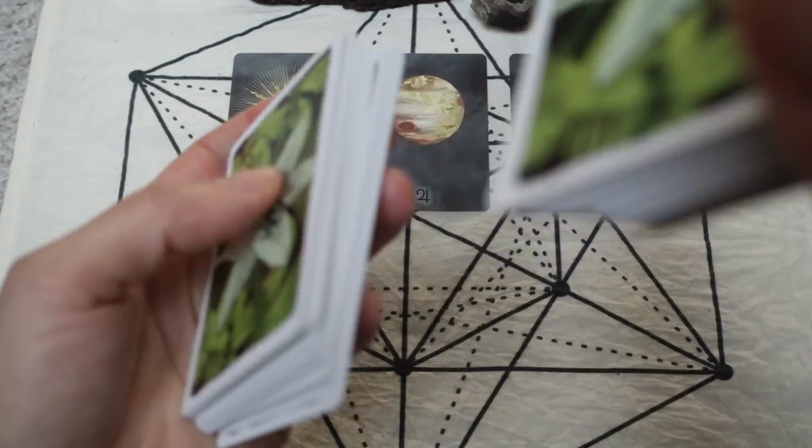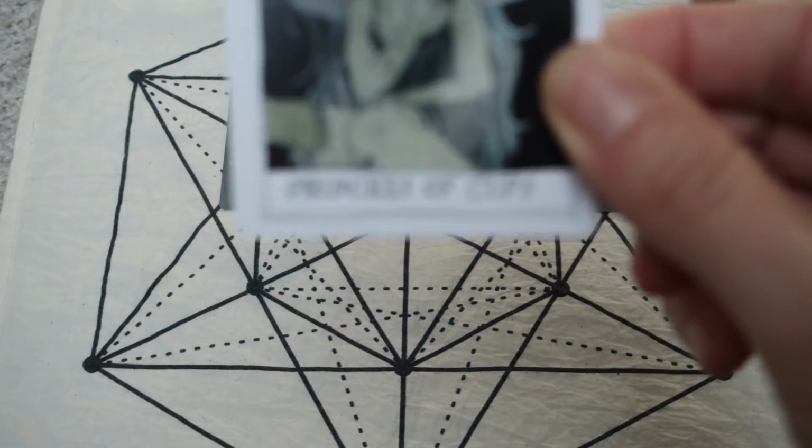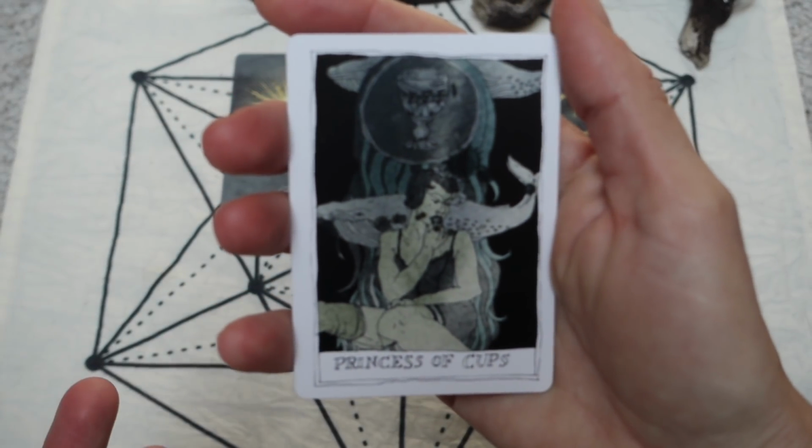How is best to approach this energy? Like, how does it want to express itself? So we can pull, for example, one tarot card, and this is Princess of Cups. So straight away I go into spiritual.